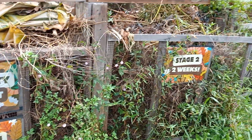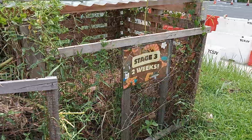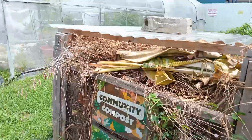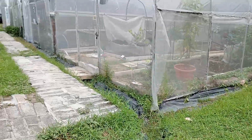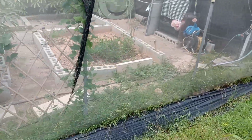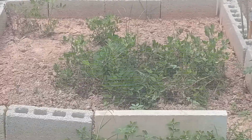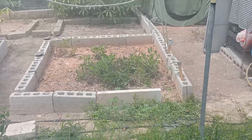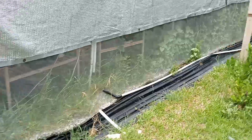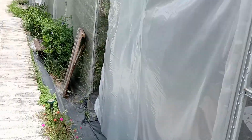Stage 1, 2 weeks. Stage 2, 70 degree. Stage 3, 2 weeks. Wow. Wing bin, right? Peanuts. Yeah, I believe to loosen up the soil and give more nutrients. Nice. Okay, let's go to the other part. But this is a mess.